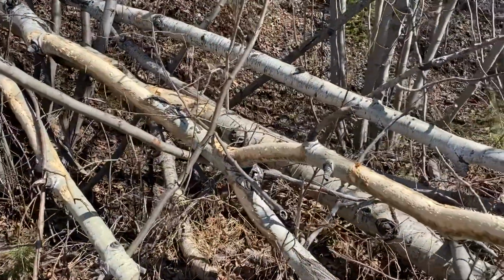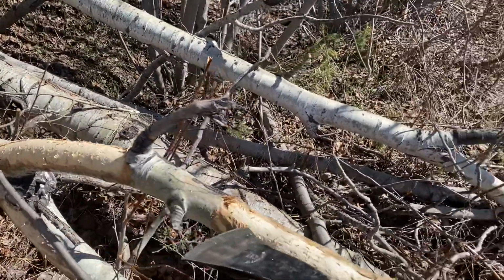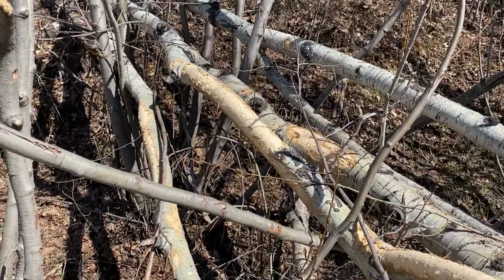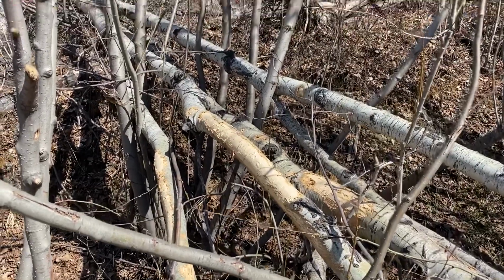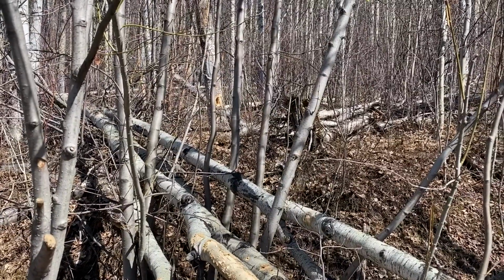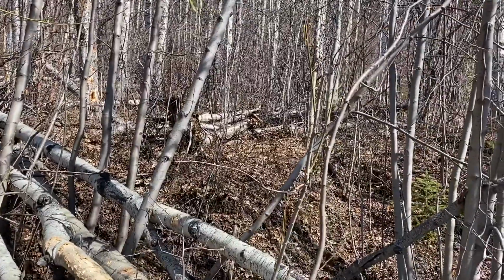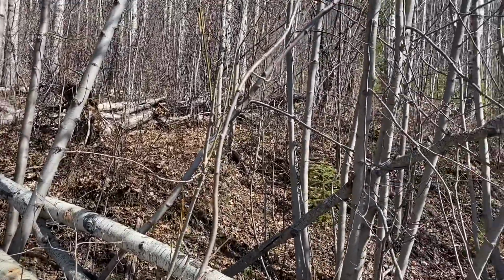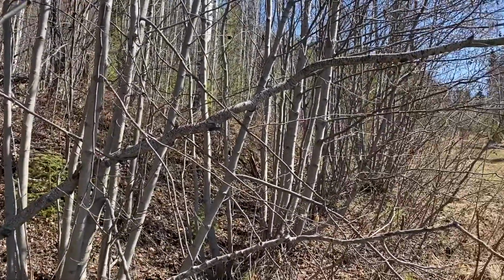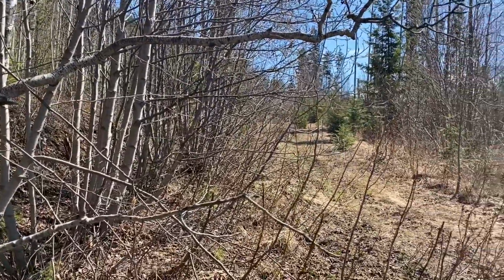So lots of moose sign coming up. You can see there on the aspen tree, the moose have been eating the bark on this guy that fell over. Some woodpecker holes in that tree up there. It's a crazy amount of wildlife up here. This place is amazing. All overgrown and kind of untouched now. And if you're hearing weird noises in the background, there's train tracks at the bottom of this valley, and it's such a tight valley that the noise just echoes everywhere.